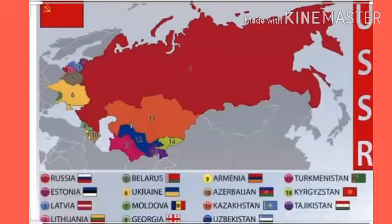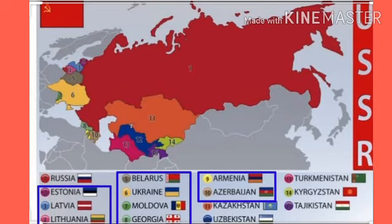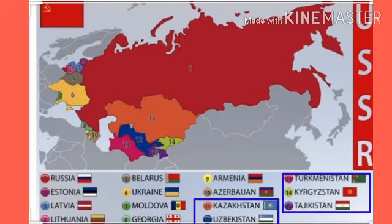The former Soviet Union, USSR, Union of Soviet Socialist Republics, collapsed in the year 1991 and broke up into 15 independent republics. Of this, Russia lies in both Europe and Asia, children. The 9 republics which are located in Europe are Estonia, Latvia, Lithuania, Belarus, Ukraine, Moldova, Georgia, Armenia, and Azerbaijan. The other 5 republics are in Asia, children. They are Kazakhstan, Uzbekistan, Turkmenistan, Kyrgyzstan, and Tajikistan.